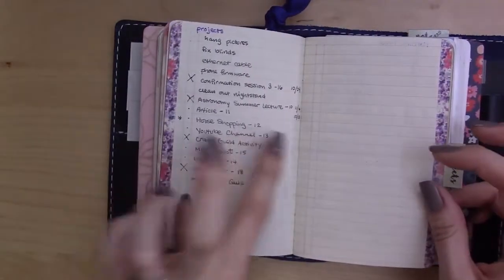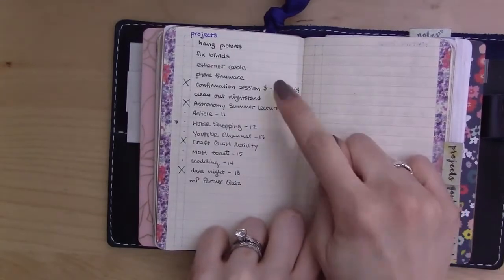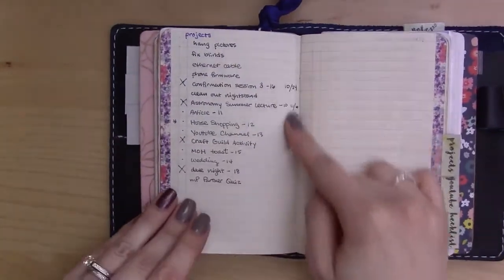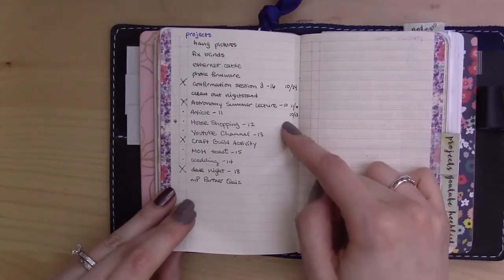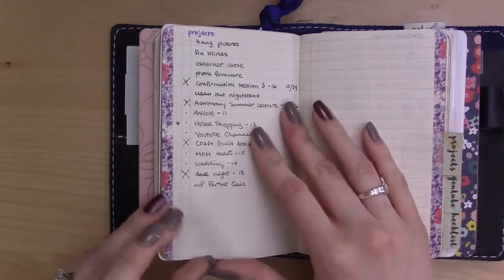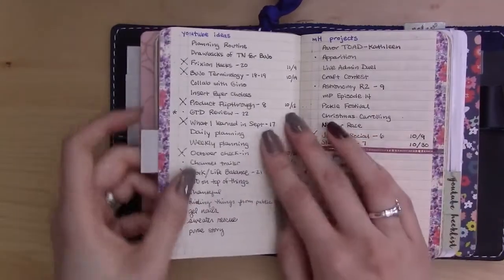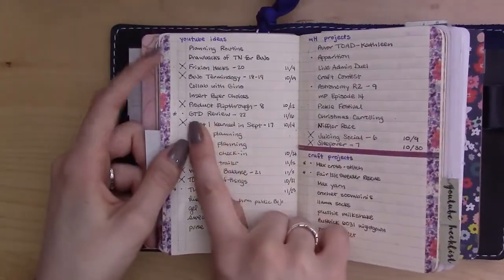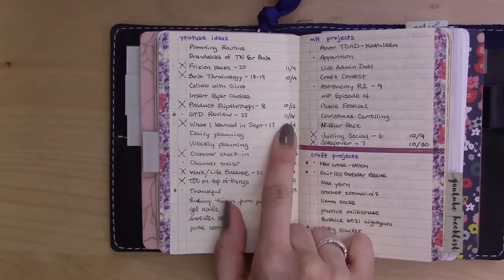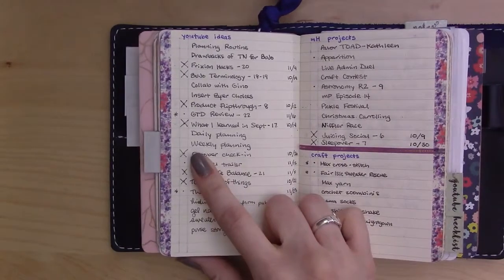And then, of course, the index tells me what page I'm looking for. And then I also have sort of a little bit of a column here to say when it's due, which I'm not using for all of these because a lot of them don't matter. But I am putting the date here, GTD review, page 22, and then November 16th is the date that this is going out. So there you go.